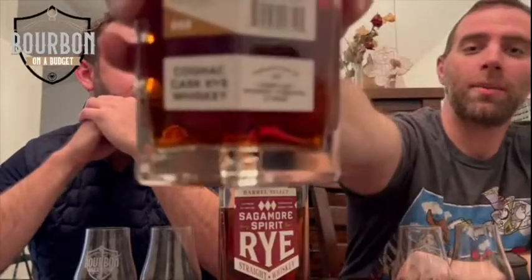Next up, number 2. Sagamore Spirit, another store pick, another barrel pick, I guess you'd call it. But it's finished in a cognac cask. Thoughts on that? It should be a little bit grapey, a little bit sweeter, maybe a little bit drier. Although, I'm okay with this. This is hand bottled for the Tampa Whiskey Tribunal and the Tampa Whiskey Society.